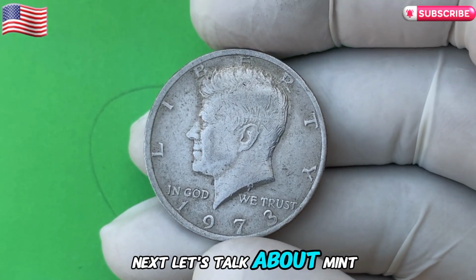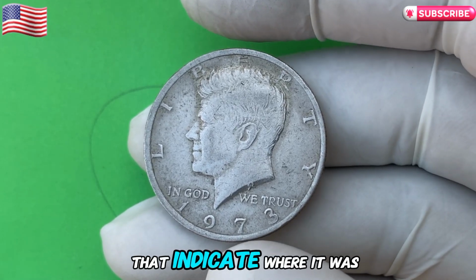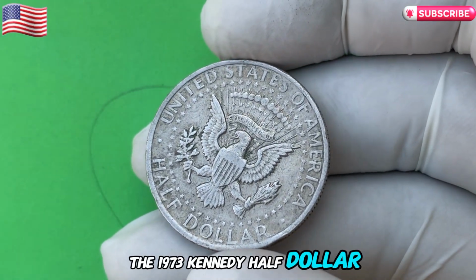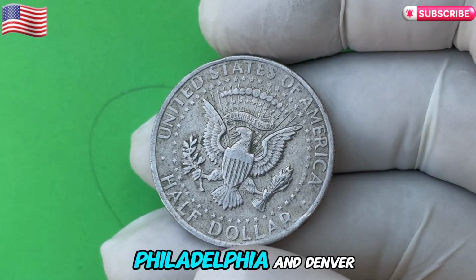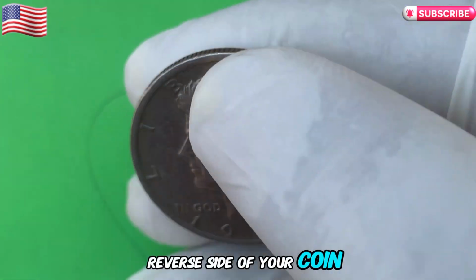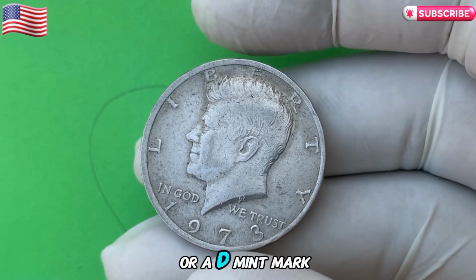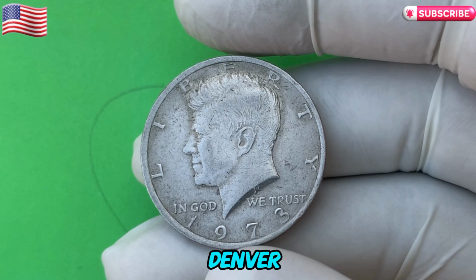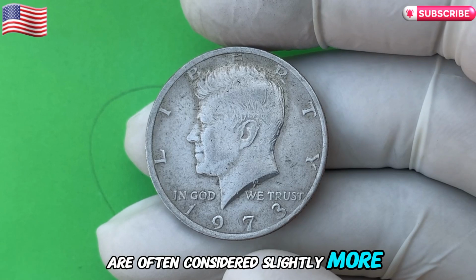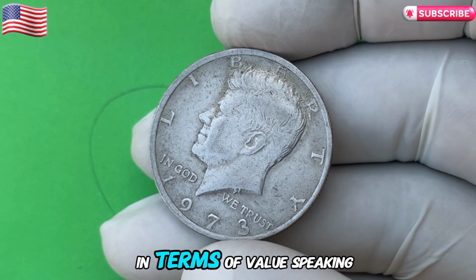Next, let's talk about mint marks. Mint marks are tiny letters on the coin that indicate where it was produced. The 1973 Kennedy half-dollar was minted at two locations, Philadelphia and Denver. If you look at the reverse side of your coin, you'll either see no mint mark, if it was made in Philadelphia, or a D mint mark, if it was made in Denver. While coins from Philadelphia are often considered slightly more valuable, it's really the condition and any errors that can set a coin apart in terms of value.